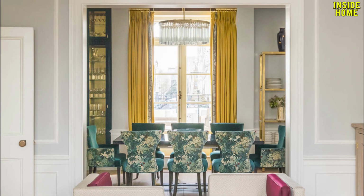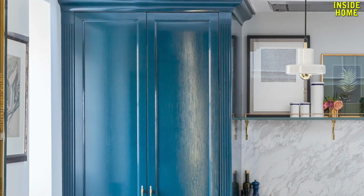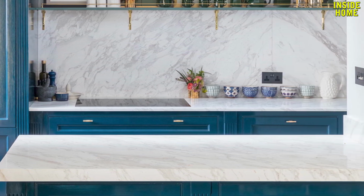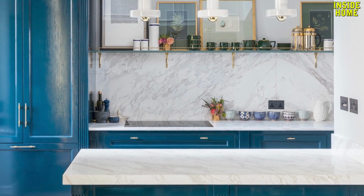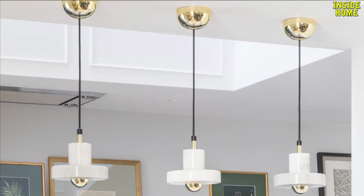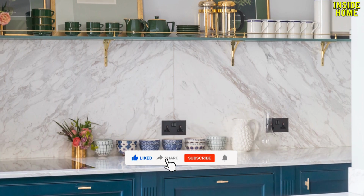Their style mixes different influences in an exciting way, often combining unique art, old furniture, and custom-made pieces. In general, Barlow and Barlow have a maximalist approach, meaning they like spaces that are full of interesting details.